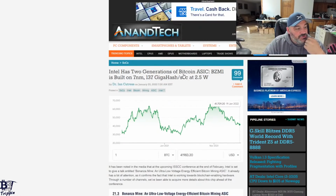This is Intel's 2 generations of Bitcoin ASICs, the BZM1, and then they have the BZM2 that's announced on a 5 nanometer architecture. This one's built on 7 nanometer. What this means, for anybody mining with GPUs, the RDNA 2 stuff that we're using on the AMD side is the 7 nanometer architecture, to give you an idea.